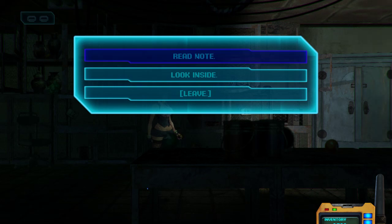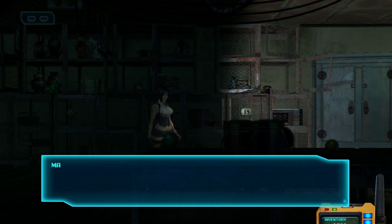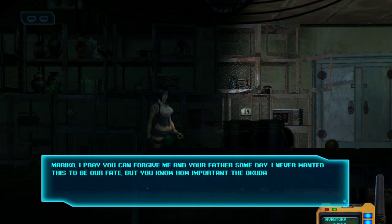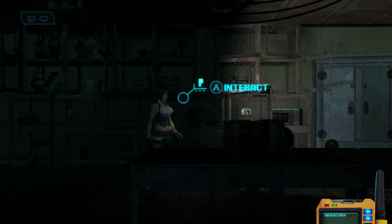Ooh, there's a note. Let's read the note. There's a letter on top of the box's contents. Mariko, I pray you can forgive me and your father someday. I never wanted this to be our fate, but I know how important the Okuda name is. Your father will never see past that responsibility. Please accept this gift and never forget that I will never stop loving you as my one and only daughter, mother. Aww.